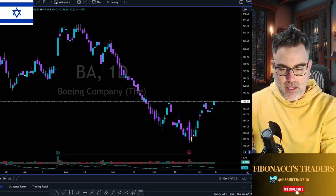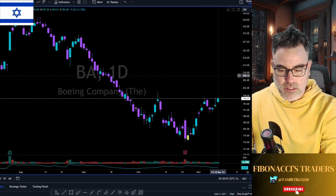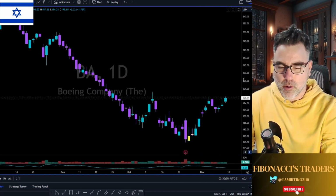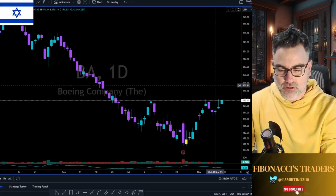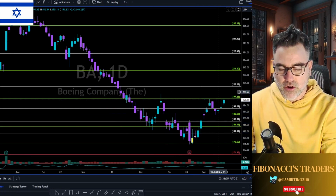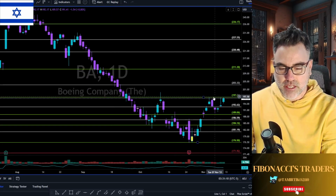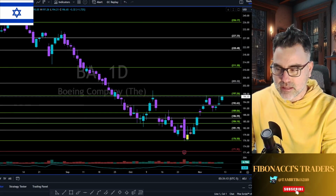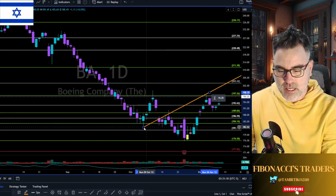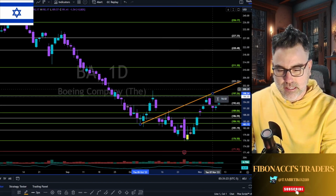Boeing. If you are a pattern trader, pattern seeker, you can clearly see a left shoulder, head, right shoulder for what might be an inverted head and shoulders. But as you all know, we at Fibonacci Traders don't rely on patterns. What we do? Follow price, use Fibonacci and trend lines as our guide for future price action. And if we take this trend line over here towards here, you can clearly see support, resistance over here.